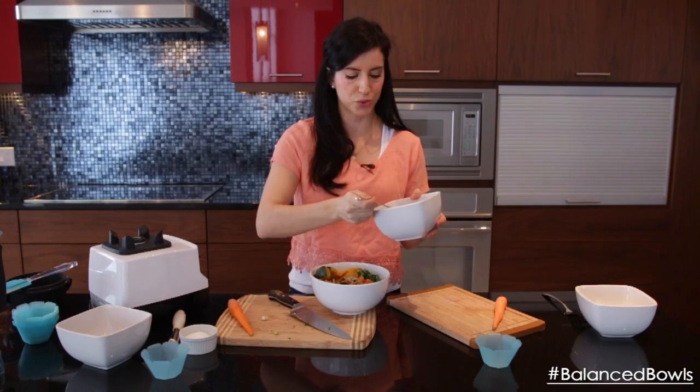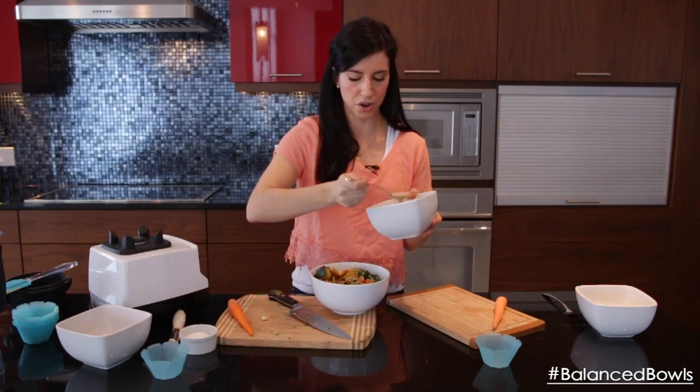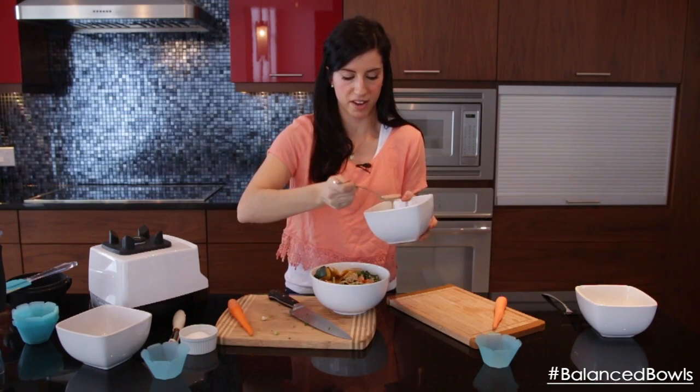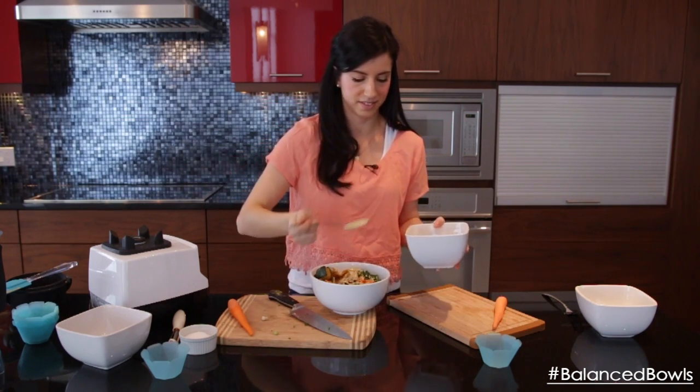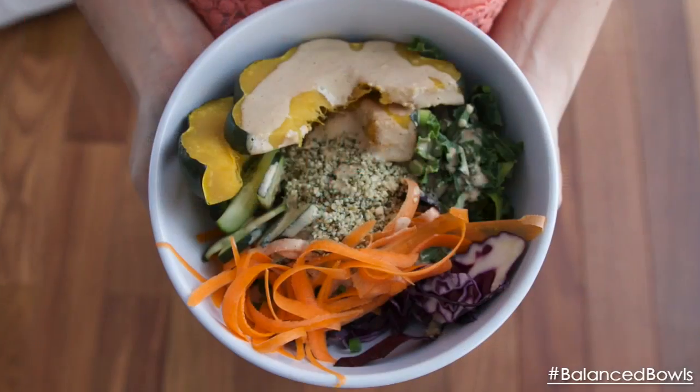And I'm just going to drizzle some of this tahini dressing over the top, like so. And there you have it. A beautiful power produce salad bowl.